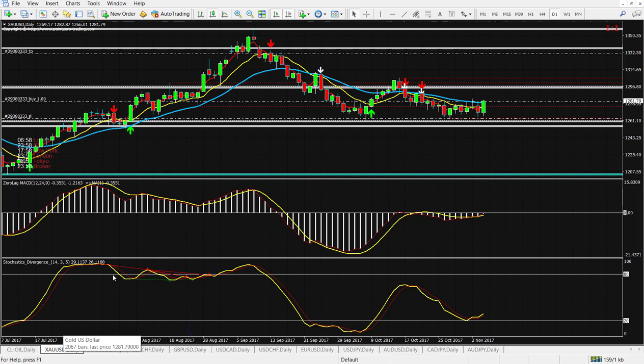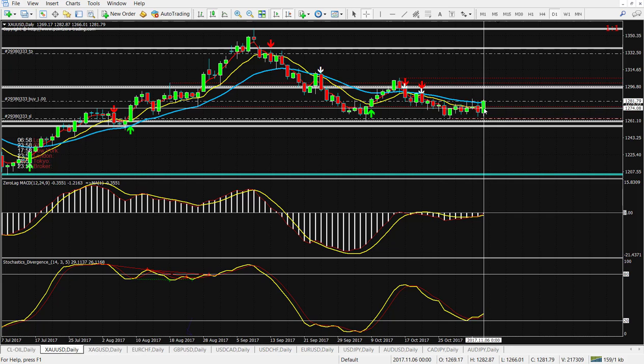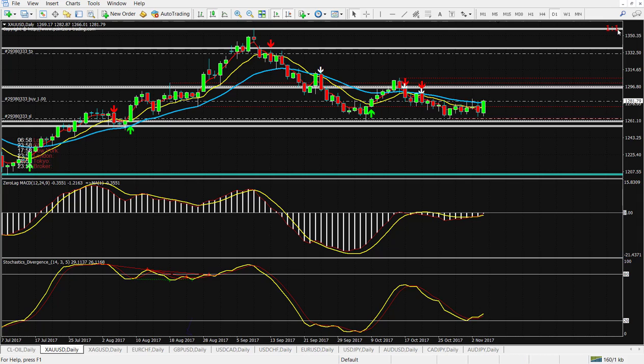But anyway, gold, as you can see, is moving very well. The market is closed now, and it closed above this 21 moving average. I have a trade. I put it in a few minutes ago, with the stop loss down there and a rough target up there.